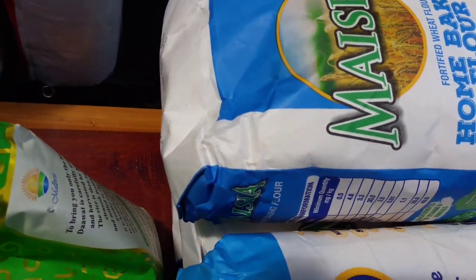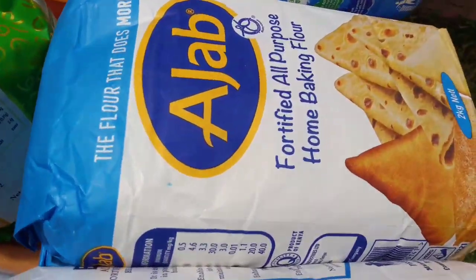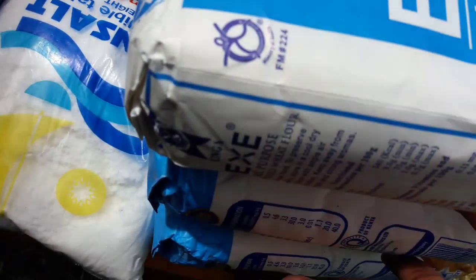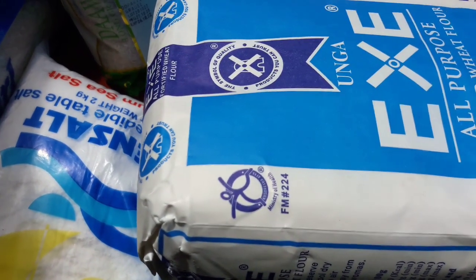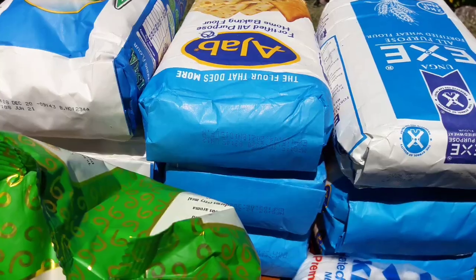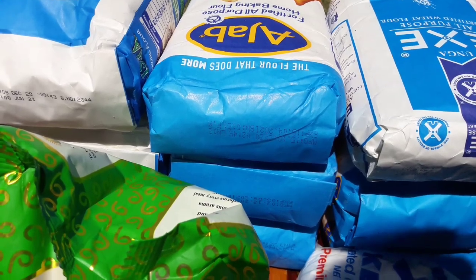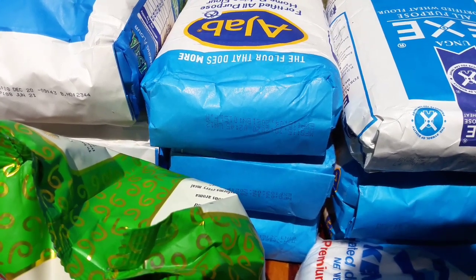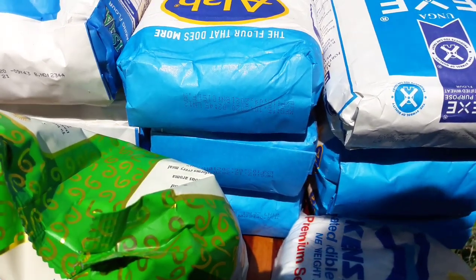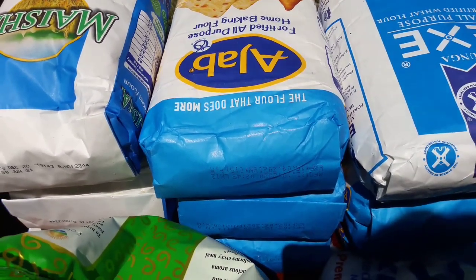I also got Maisha home baking flour. I got 6 kgs of that. I got Ajab 6 kg of that for chapatis, and I also got eggs and more Ajab, 3 packs of that. Baking flour, it can make mandazis, can bake chapatis and all that.